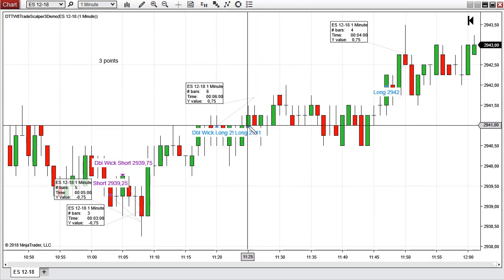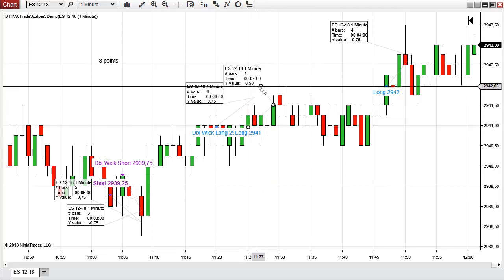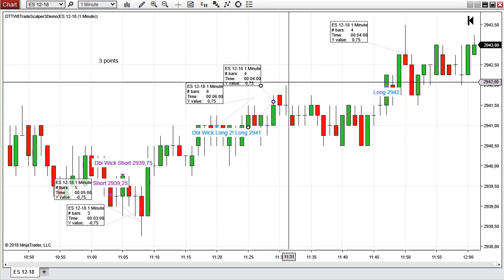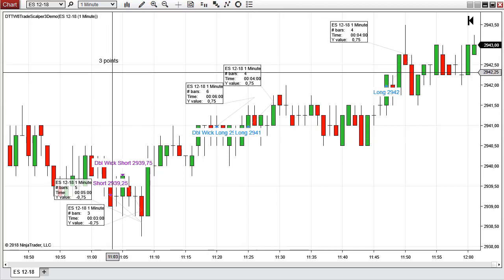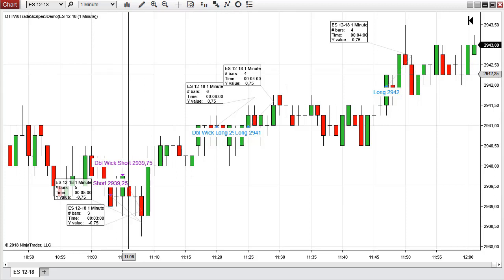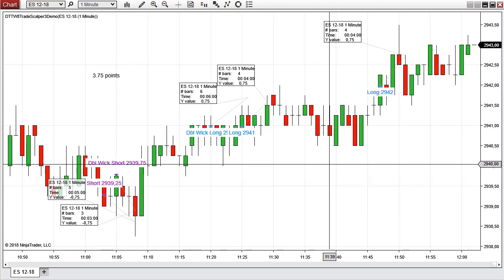Actually, there was another trade here. It was a little bit hidden below here. So that gives us a total of 3 points and 3 quarters, or $1,625. That's pretty good. And if we sum up both the charts, as these give us different signals, you would have made more than $2,750 on only 10 contracts traded.